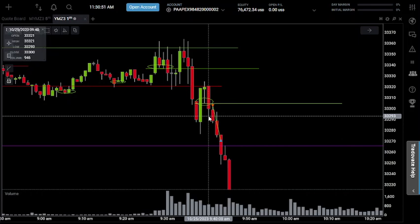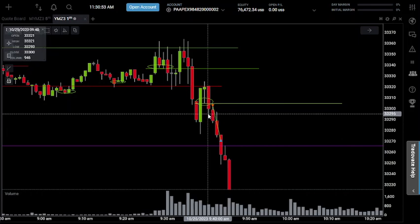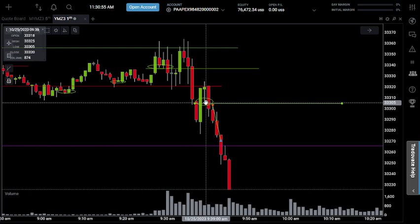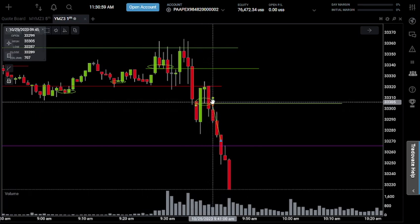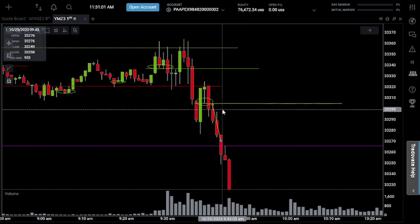So after seeing all of those signs, in addition to the fact that we broke past that higher low and then came back to actually close below it and then came back to retest it, that right there led me to taking trade number 1, because I saw all of the signs that I needed to see that confirmed that the downtrend was in motion.